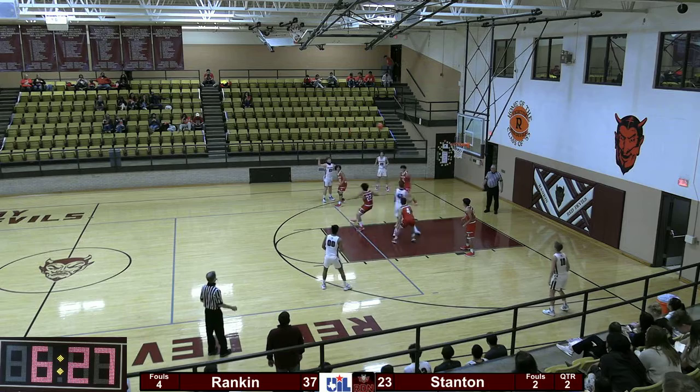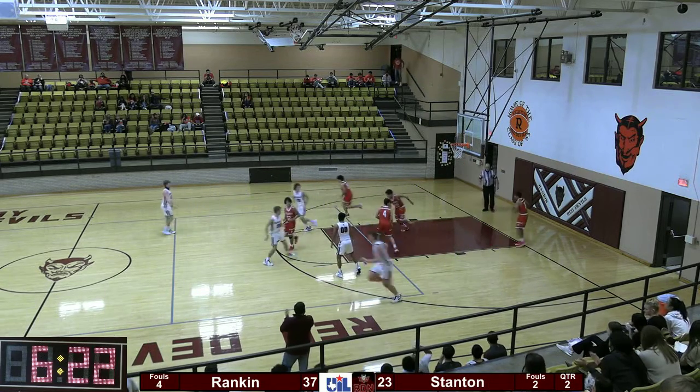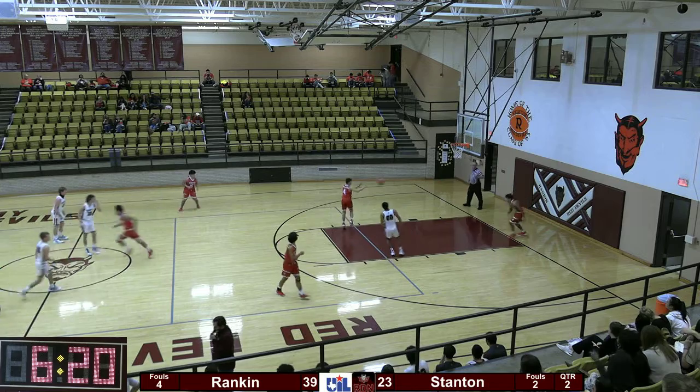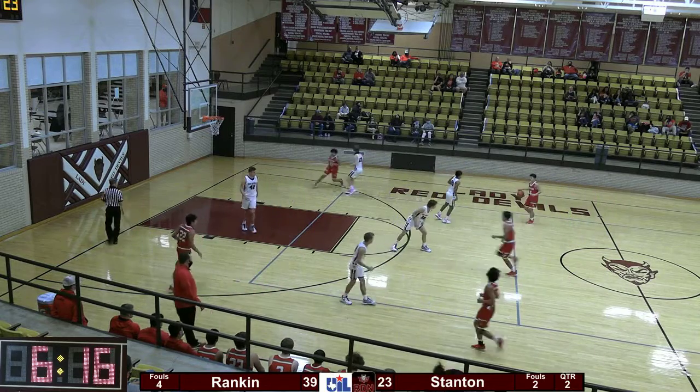Mateo sets the pick. Goes down low. Mateo with the ball. Jumps up. 2 points for number 42, Mateo. Butter. That was smooth. Number 4 for the Buffaloes.